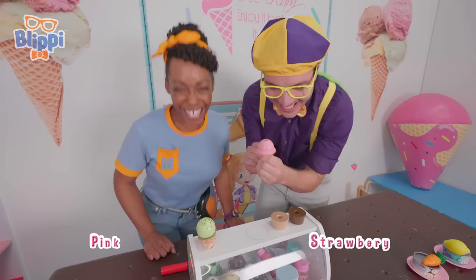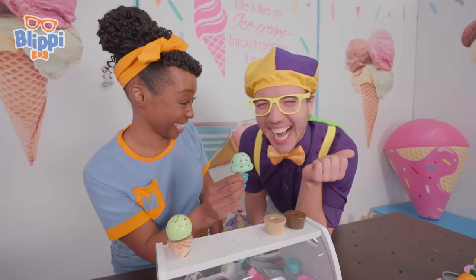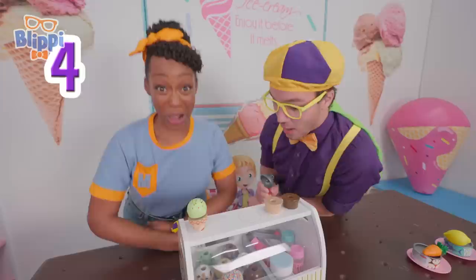Oh, green ice cream. Meekah, is that broccoli flavored? Yeah, extra nutritious. Well, it maybe probably kind of sort of might be mint chocolate chip. Meekah, can I make you an ice cream cone? Yes, please. How many scoops would you like? Four. Four scoops of ice cream? Yeah. Okay. Here we go.